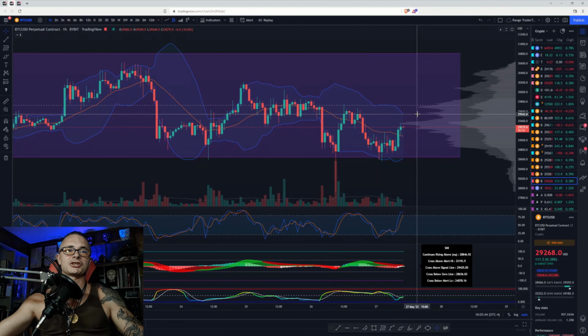Now, if we get rejected from there, that's not going to look good. If we get rejected from there and come all the way back down to the bottom of this range, that is not going to look good at all. I would expect us to break it at that point. So unless we can get back above this last high on a 1 hour close at basically 29,600, I think I could be wrong about that 35K mark. But we'll see. Basically, if we break the bottom of the range and this bottom side Bollinger Band, that will invalidate the 35K. I would expect this to come down to the 25K region.